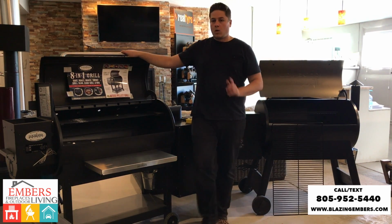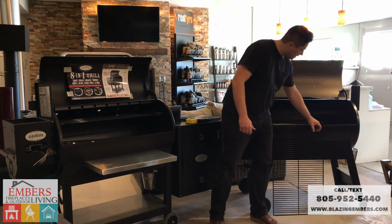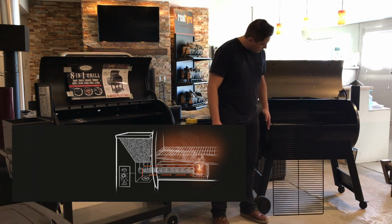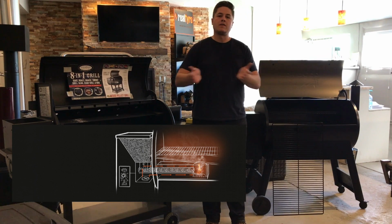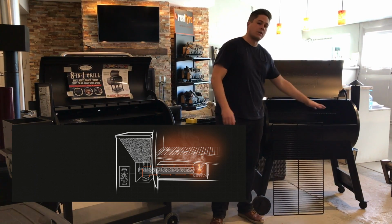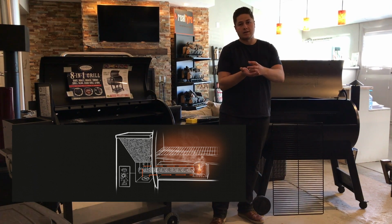One of the things that we do like about the Traeger is your burn pot is in the center of the grill. So your auger motor is going to feed your pellets down to the middle of the grill, and that's going to allow for more even cooking distribution and more even temperature. Your whole barrel is going to be more even because that burn pot is centralized in the grill.